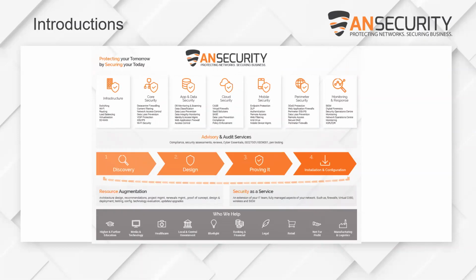Now, the only thing that we do at ANSecurity is security. We don't do anything else. And we've got a really simple motto, which is basically protecting your tomorrow by securing it today. And we do that by providing a whole bunch of services and solutions across that entire end-to-end security spectrum.